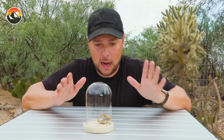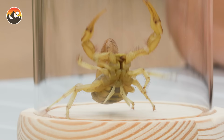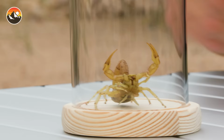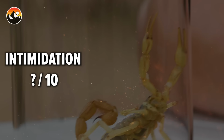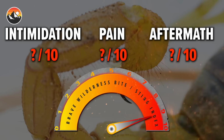I want to take a sting today to show you just how severe the sting from this scorpion truly is. And then we will know once and for all whether or not we need to be afraid of this hairy arachnid. We're also going to rank this sting on three factors: intimidation, pain, and aftermath, scoring each from 1 to 10, and then we will average the total to see where this scorpion rates on the brand new and official Brave Wilderness Bite Sting Index.